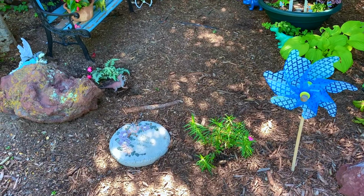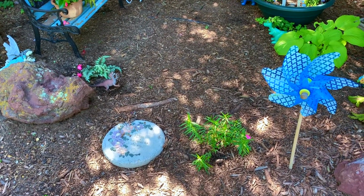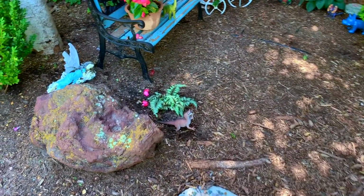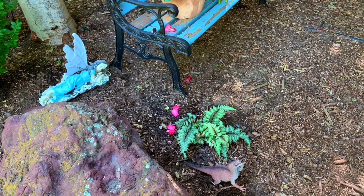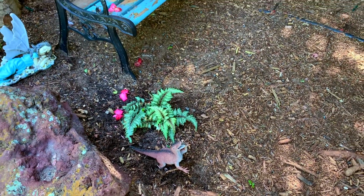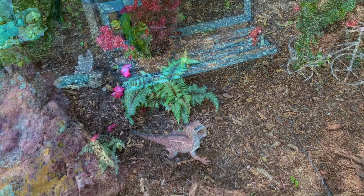Let's enter the fairy garden area of my backyard. And here we have a cute little pinwheel for my grandsons. Over here we have a rather large fairy taking a nap. And of course, my fairy garden certainly includes many little dinosaurs. Here's a Japanese painted fern.